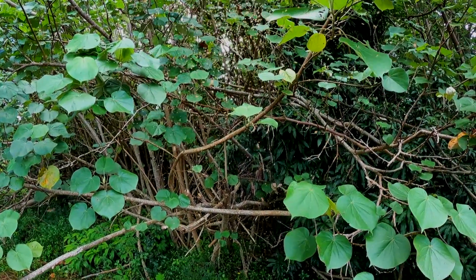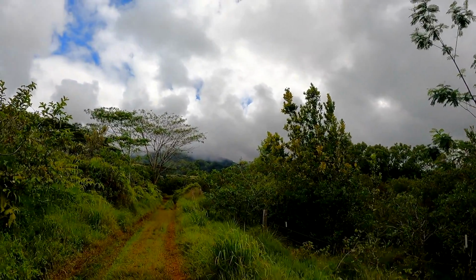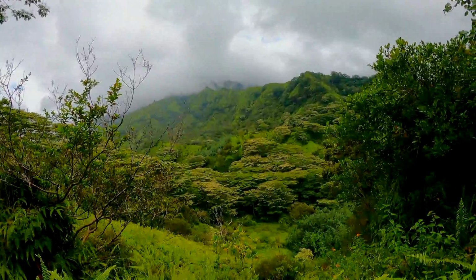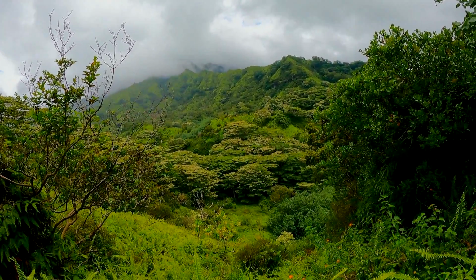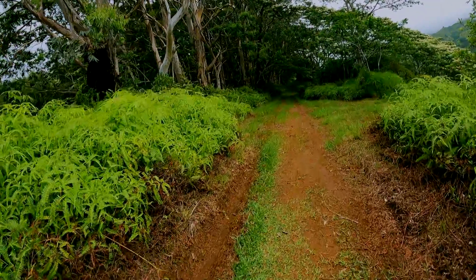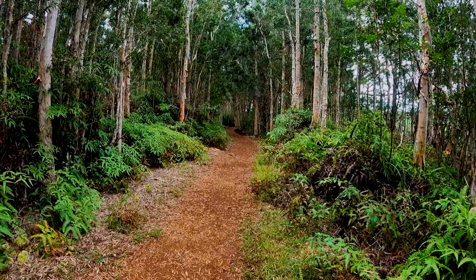Number 1, the Moalepe/Kuilau Trail. But warning, there may be mosquitoes. The Moalepe Trail is absolutely suitable for trail runners, mountain bikers, and casual walkers. There's amazing mountain and valley views to be had just off trail in some places. And there's a variety of different environments that you'll get to experience, including some pretty neat trees that you might not see anywhere else.